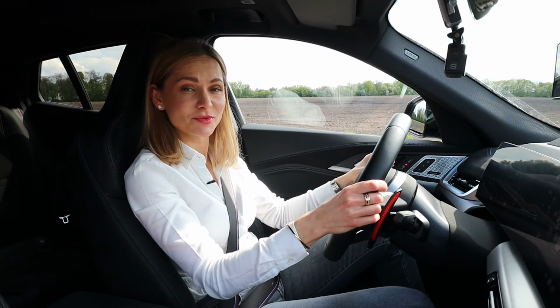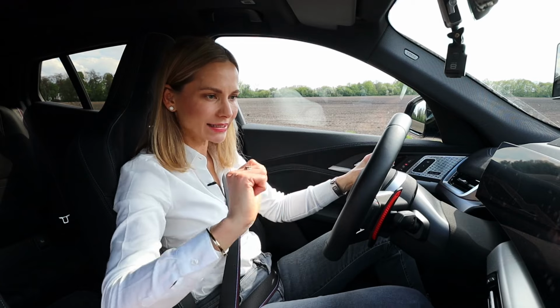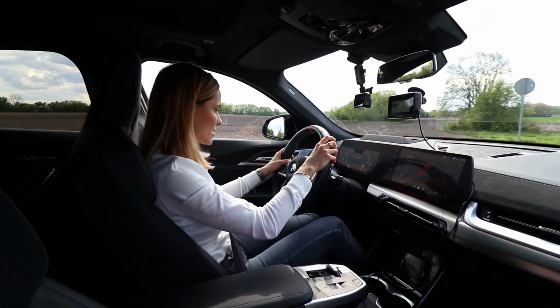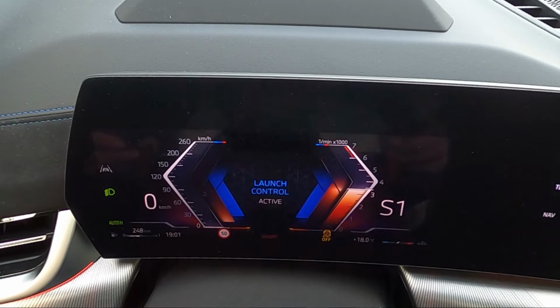You guessed it, time to sneak a little launch control. So I'm going to put you into sport mode. That should activate my launch control mode when I press my foot on the brake, on the throttle. She's nice and warm. Let's hit it.